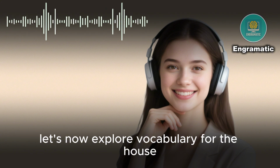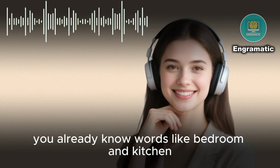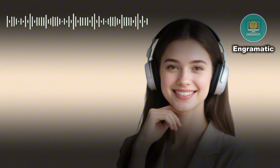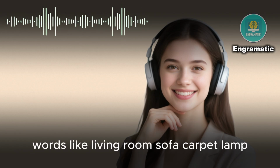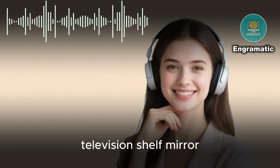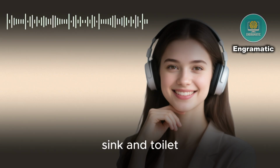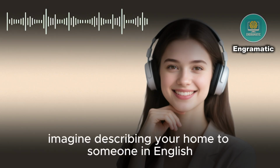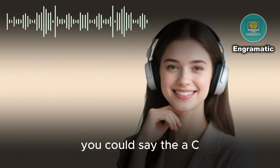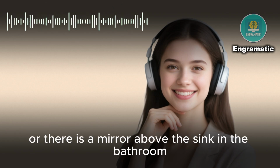Let's now explore vocabulary for the house in more detail. You already know words like bedroom and kitchen, but let's go deeper into the parts of a home. Words like living room, sofa, carpet, lamp, television, shelf, mirror, bathroom, shower, sink, and toilet. Imagine describing your home to someone in English. You could say, "The living room has a sofa and a carpet," or "There is a mirror above the sink in the bathroom."